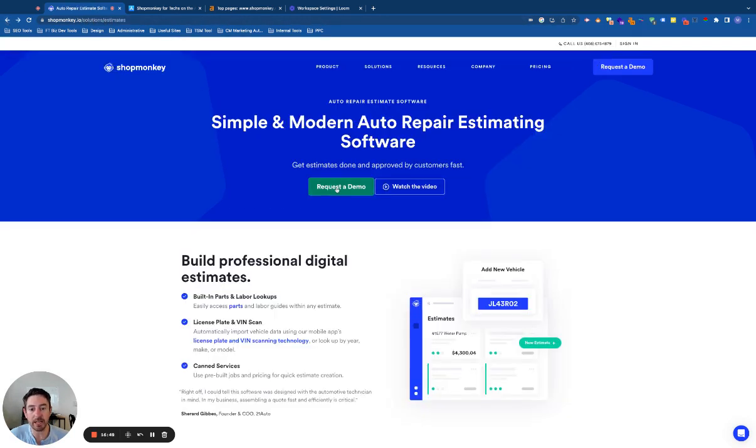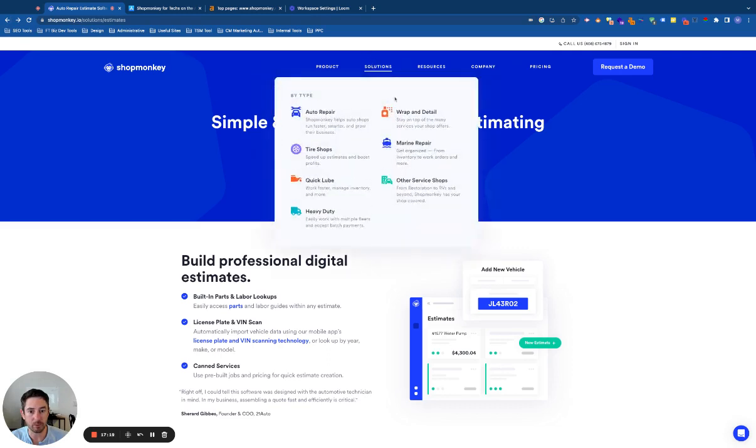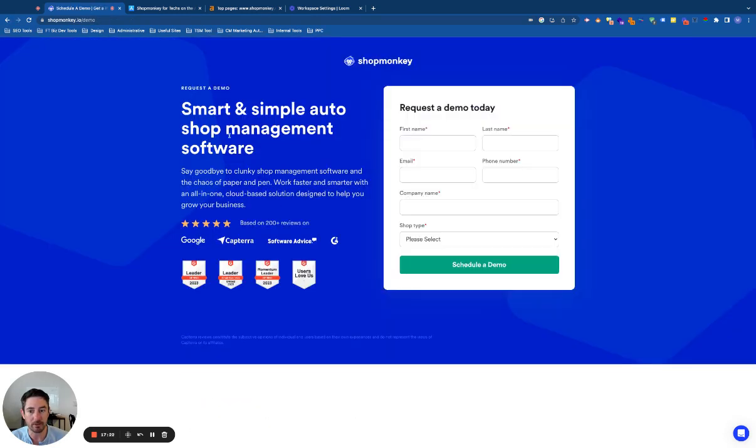I like to create demo pages that relate to whatever page we were on that we got sent to. Now, this is like a nice to have. Again, it's a lot if you've got 15 different demo buttons going to 15 different separate demo pages. But again, it's one more chance before they convert to be able to provide value specifically to where they just came from and reinforce, hey, this is a demo for auto repair estimating, or if I was coming from like a wrap and detail, right? I request a demo. Get an in-depth personal walkthrough of what ShopMonkey can do for your auto detailing shop.